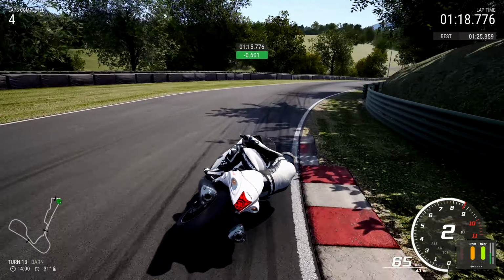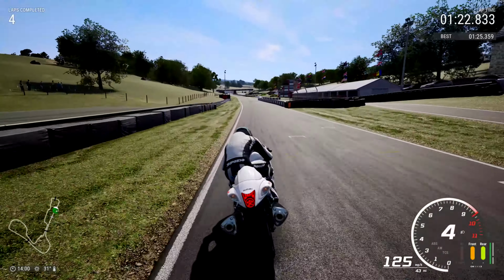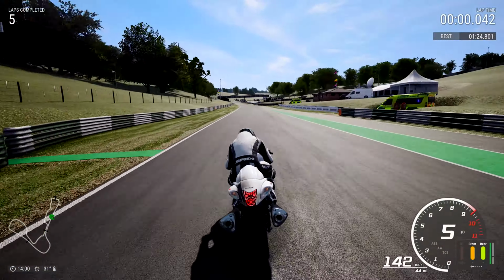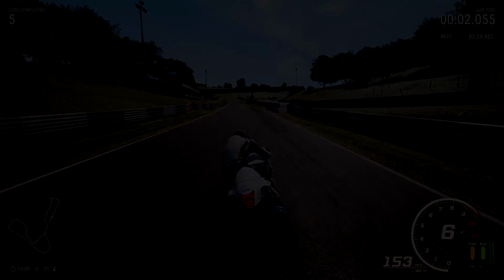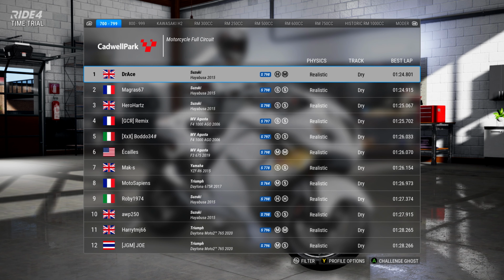This could be it. We could be looking at a new world record here, ladies and gentlemen. Come on, surely this time. On the Hayabusa. We've done it. Brilliant. So that is the world record, a 1:24.801. Ideal lap is looking at a 1:24.643. Very inconsistent, I would say. Not far off from being decent. So there it is in all its glory, DrAce on board the Suzuki Hayabusa in the 700 to 799 class right here in Cadwell Park.